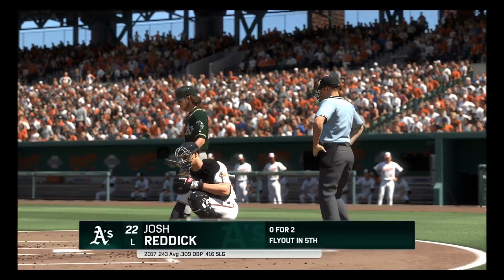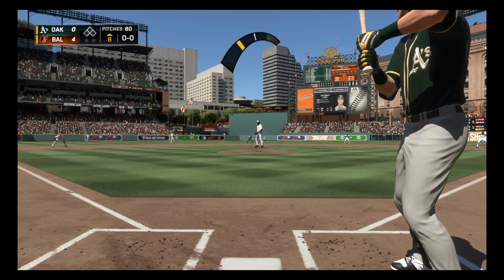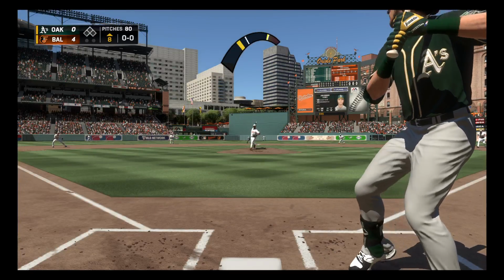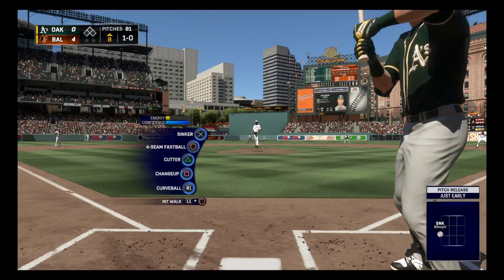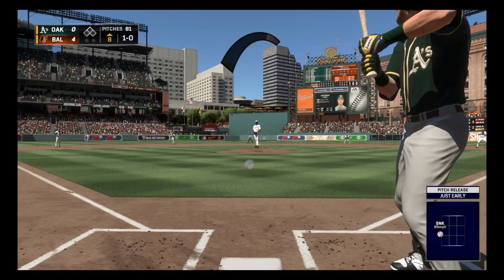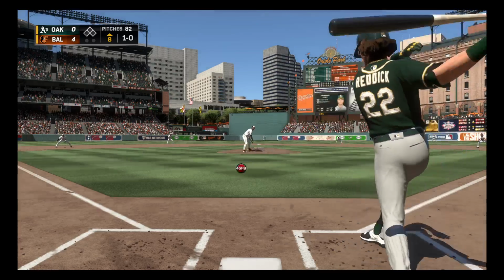Stepping in is Josh Reddick. We're in the 8th now, and nothing's changed out there on the mound. Well, I've been very impressed with how this starter's going about his business, Matt. He's looked really sharp, and it's hard to know if it's had any effect. But getting that early lead from his offense could have really helped settle him in.